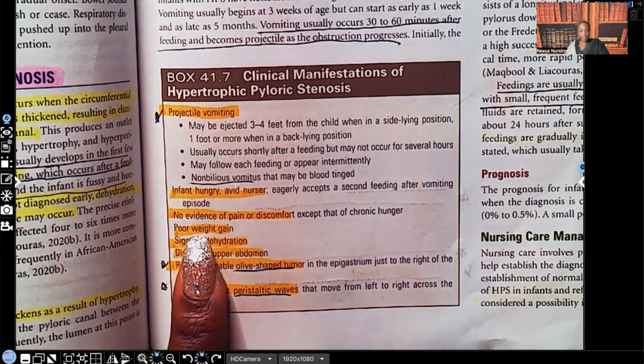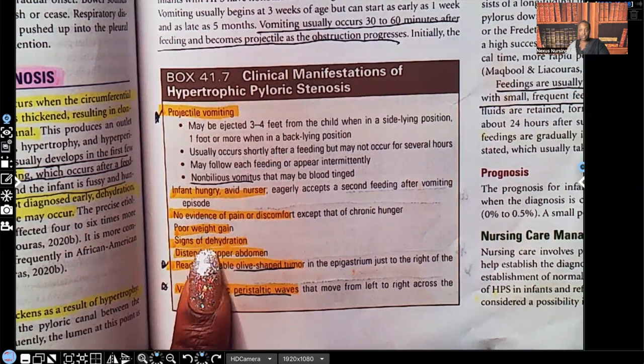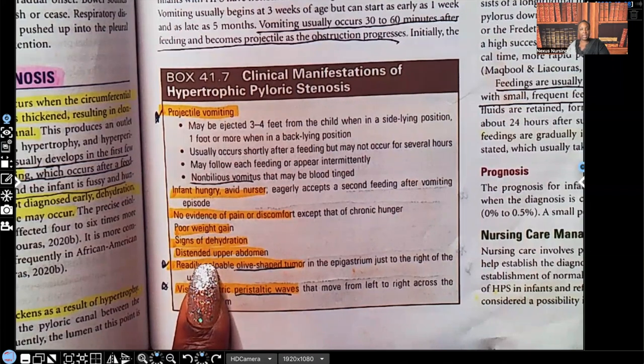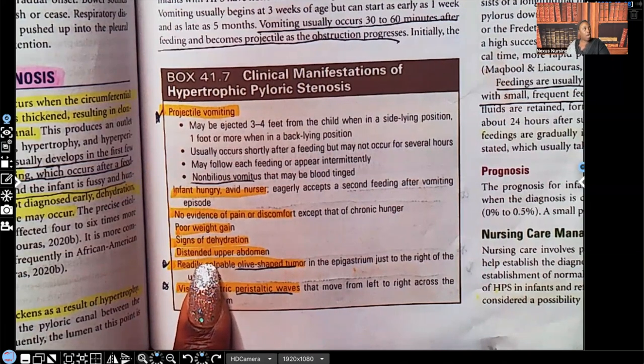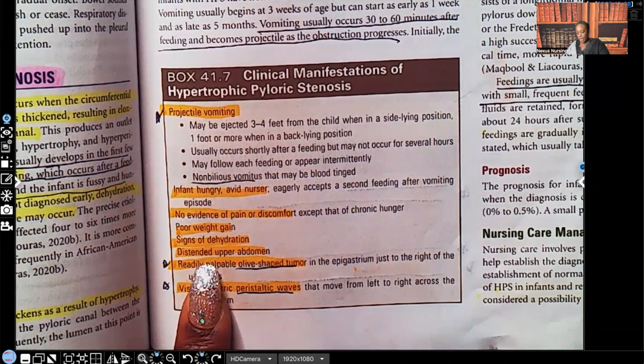Poor weight gain because they're not absorbing any of the nutrients. Signs of dehydration because they're not holding on to all their fluid. They're vomiting the fluid. Distended upper abdomen. Of course, that upper abdomen's distended. That fluid, that food, those nutrients are not moving. It's not going into the small intestine the way it should.